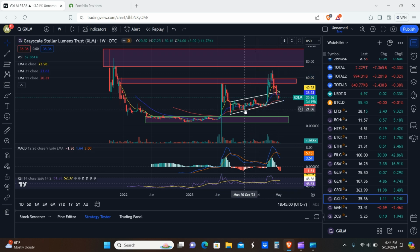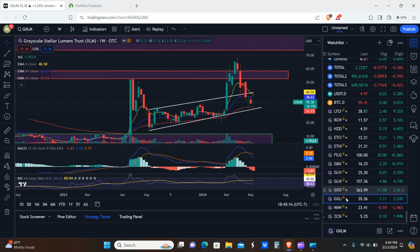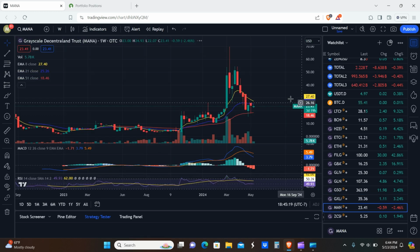And just understand, if this thing does break below this bottom line here, it doesn't necessarily mean that it has to stop at 20, it could go all the way down to the support, which again is between $4 to $11.65, unless there's a major sell-off in crypto, or the Fed cuts rates, or there's some kind of crazy black swan event. I just don't see this happening. Again, I would say likely somewhere between 20 to 30, but only time will tell.